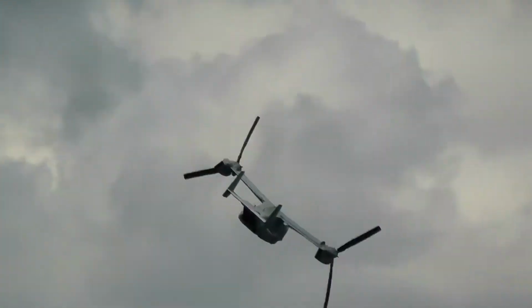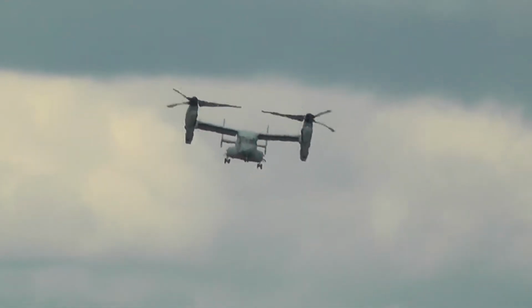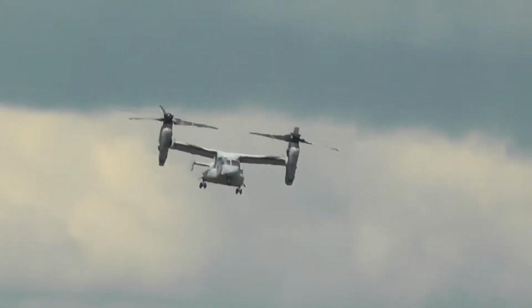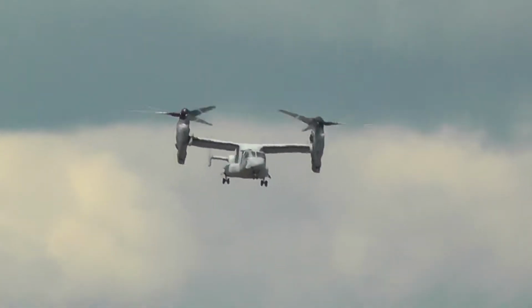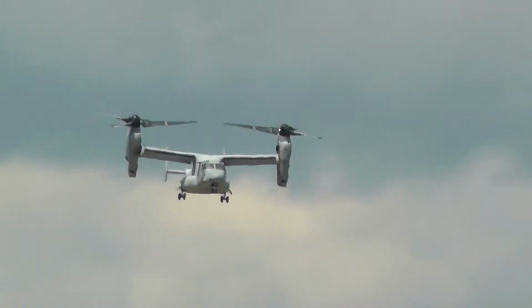Doing a great job up there today. One of the most technologically advanced aircraft in our military today, and it is here before your very eyes. Watch him now. He's in hover mode. Here he comes, right back to Air Show Center to begin the hover portion of this demonstration.